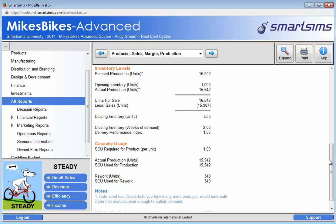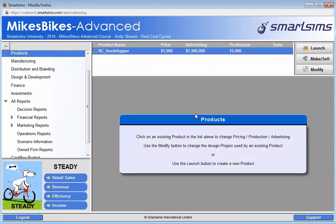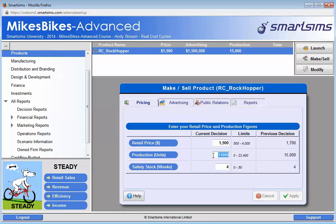We can see from the products report that we currently have 555 units of stock on hand, so we will subtract this from our sales forecast to give a planned production of 18,445 units. Please note that your factory also has the ability to adjust actual production by plus or minus 20% based on actual sales orders during the year.